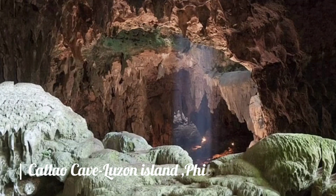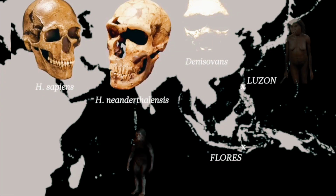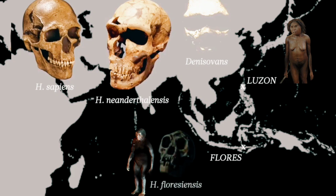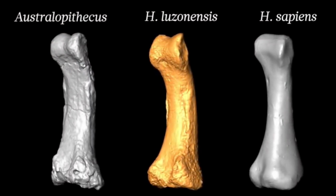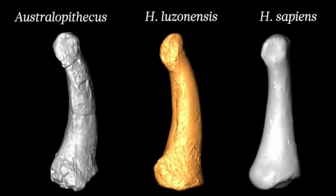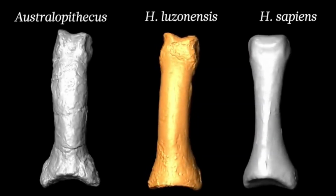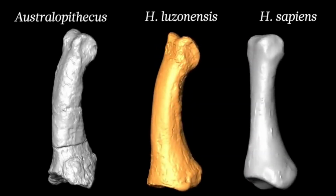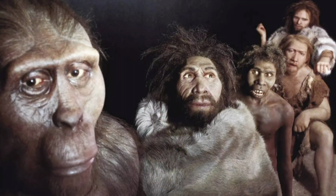They included our own species, Homo sapiens, and Neanderthals, both living in Europe and Western Asia, and the Homo floresiensis or hobbits from Indonesia. One of the foot bones examined had an anatomy distinct from all other known hominins, including modern humans. In addition, Homo luzonensis had toes identical to those of Australopithecus, a primitive species that lived in Africa at least 2 million years earlier.